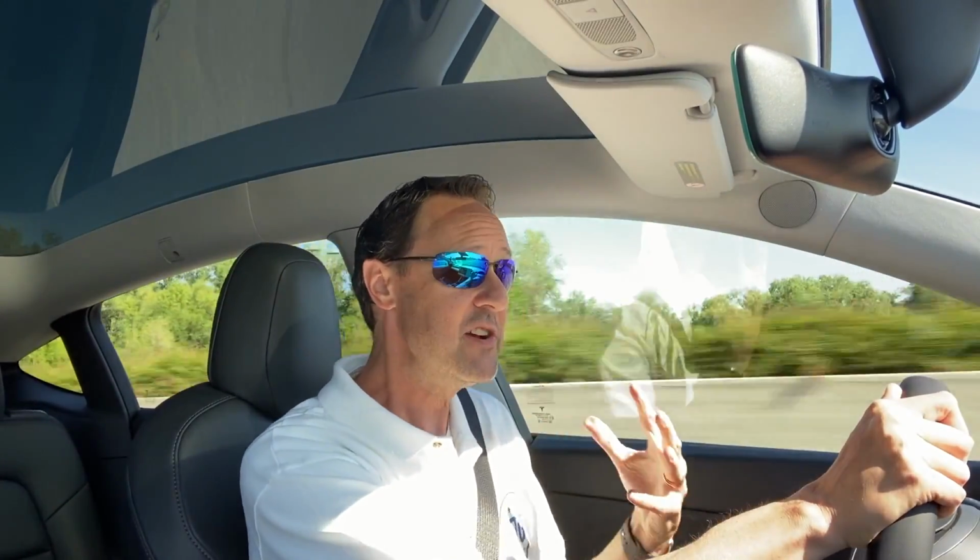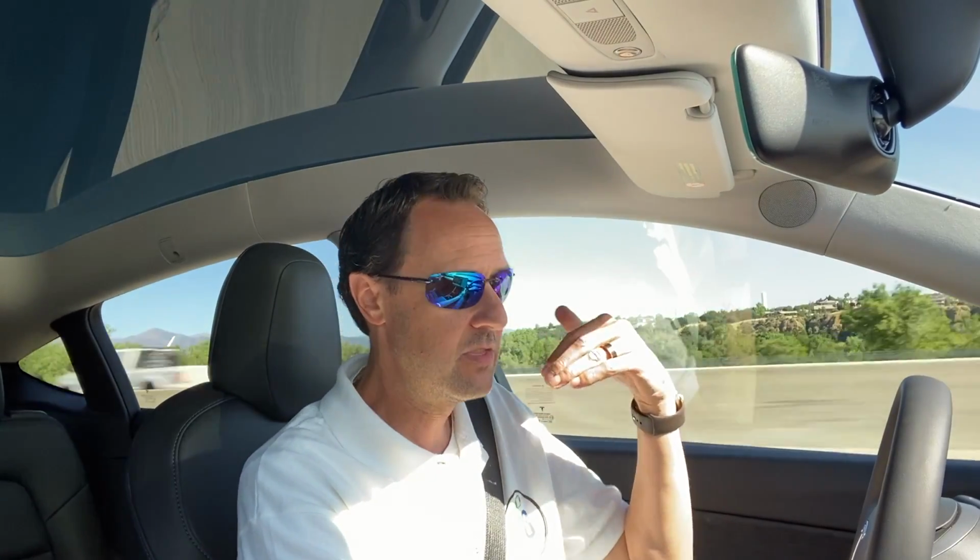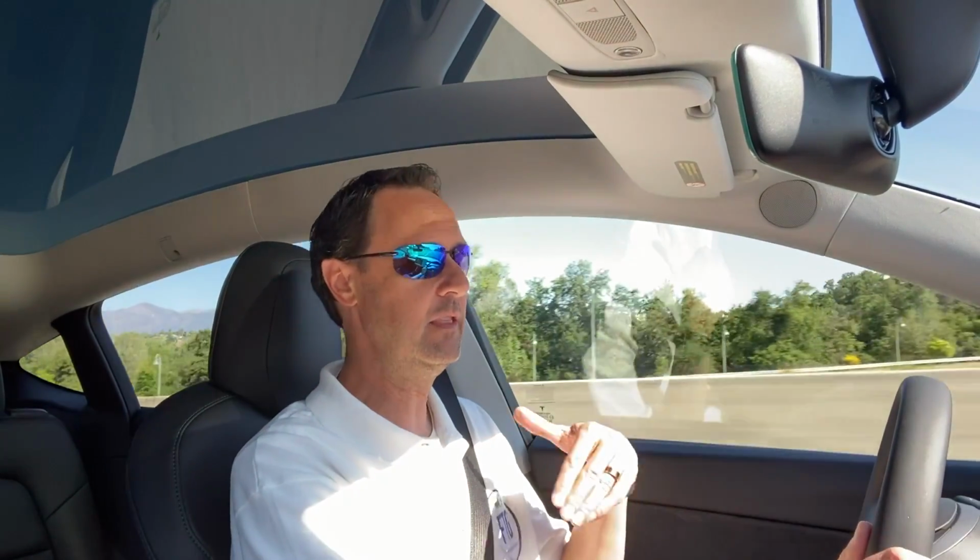So the acceleration. Now here's the thing, and I remember this when I was driving the S for the first time. It had that really impressive acceleration, but one of the main differences was that you could feel the heavier weight of the car, and hence the motor was able to do what it needed to do to give you that really good acceleration. But the weight itself, as I do that, I can feel a little bit more weight being pushed forward. So that's one of the things that I'm noticing that's a little bit different.